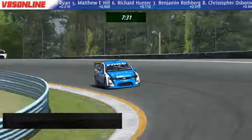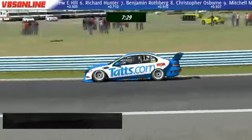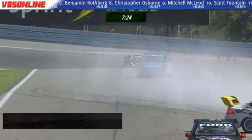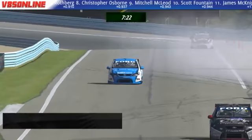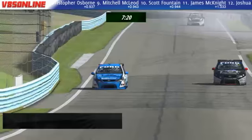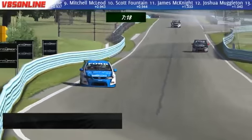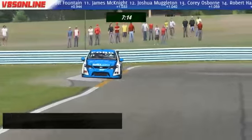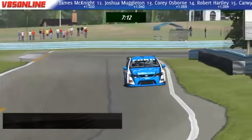Madison down on screen, currently through the carousel on his flying lap. Oh, he's got a car spinning in front of him. Someone's had a huge wreck up there. Looks like one of the cars is us, boys. Yeah, Chris Osborne. Very easy when you're that committed. Just clip the grass. Doesn't matter how much you clip it, it's enough to send you flying.